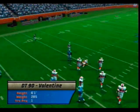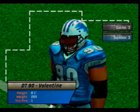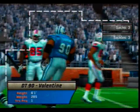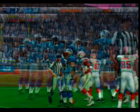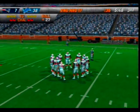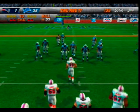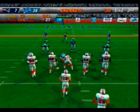Valentine gets the sack. That's just what this defense wants. They do a good job of setting the pace and making the offense adjust to what they're doing out there. He's hustled on every play. It's resulted in three sacks. Now they're looking at second and long after the sack.